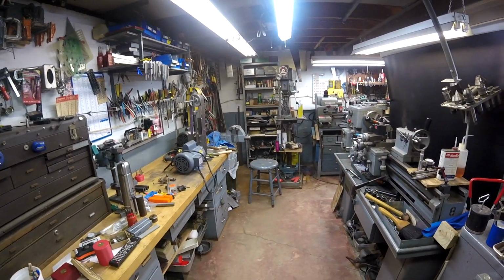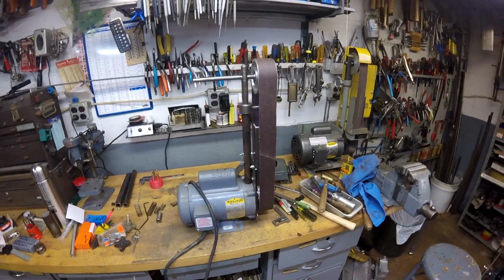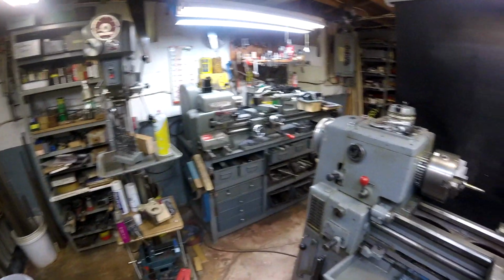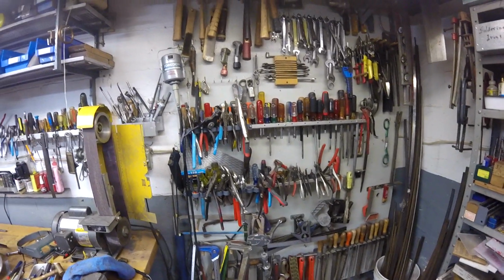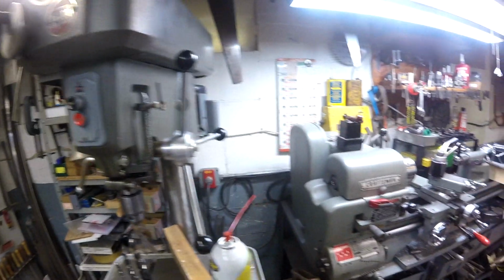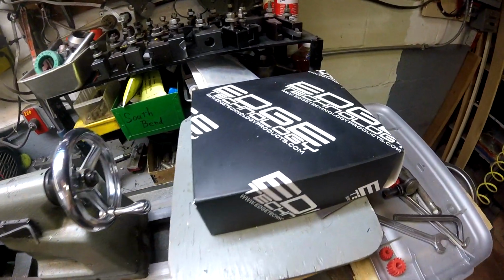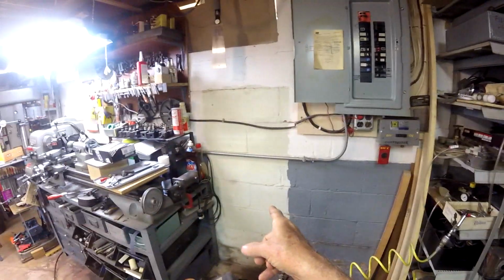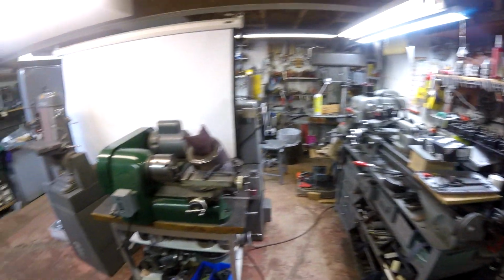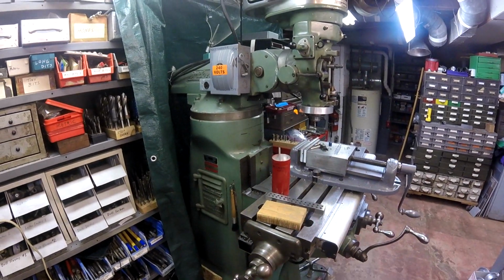Here's my main work area. My latest project. Normally a drill press sets right here. And I'll move this drill press back to this space here where that abrasive machine was. And yes, how did I get this down into the basement? You're right.